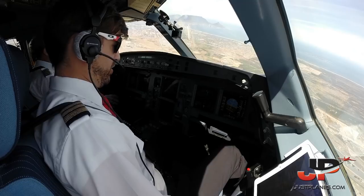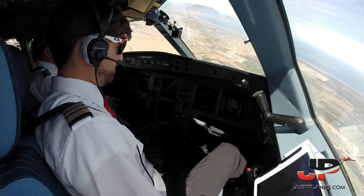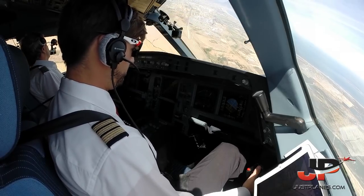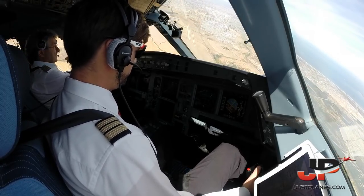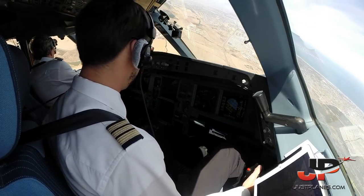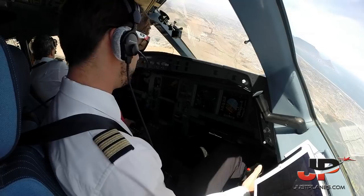Heading 220, can't read the weather, Kilo India. On visual. Taxi, Victor 8, descent, make that 5,000 feet, QNH 1016. Very good. 5,000 feet on 1016, Mach 317.